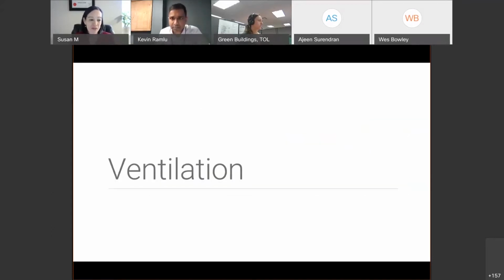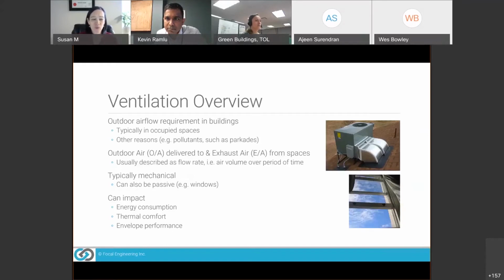Okay, so now for our quick overview again on ventilation, and just zooming way out, what we're talking about from ventilation is really an airflow requirement, an outdoor airflow requirement in buildings. And typically this is required for occupied spaces. So whenever you are going to have people present in a space, you need to bring in enough air for them to be able to breathe and also just keep the space fresh.